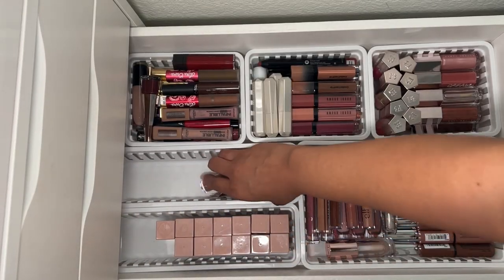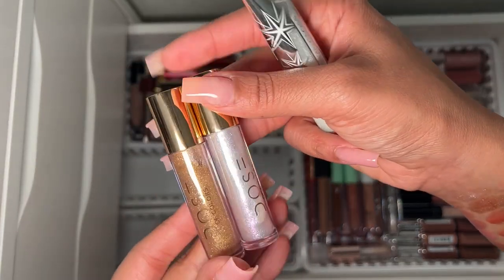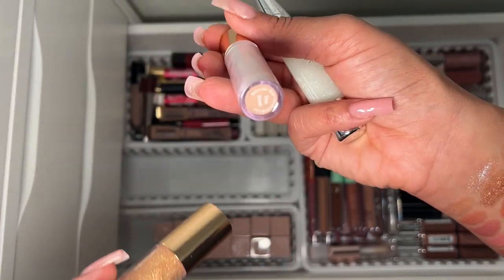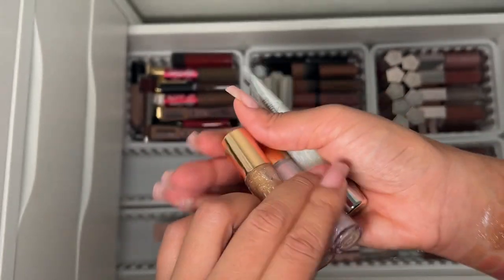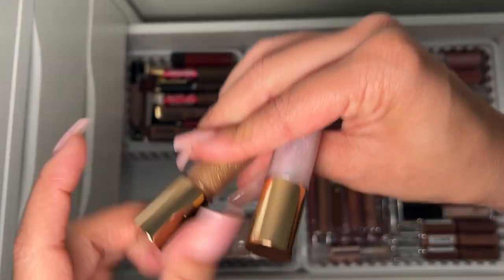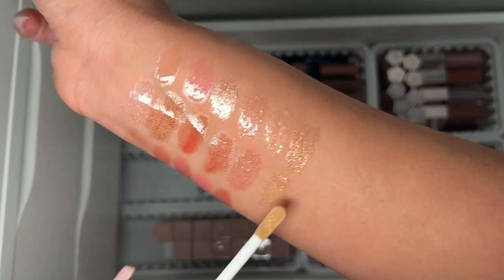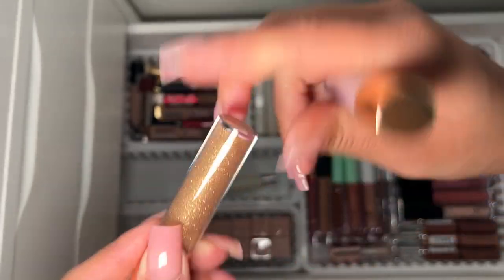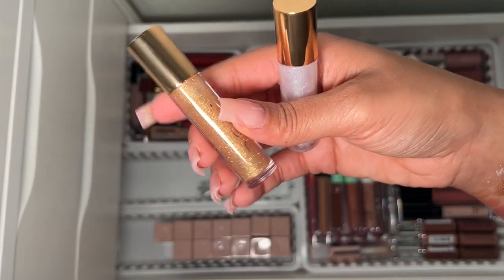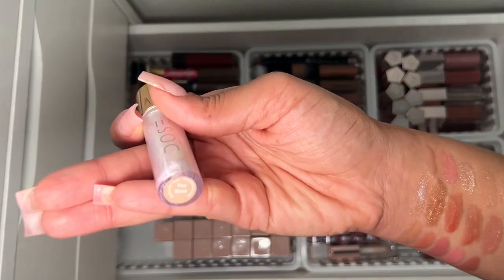Then I have these Dose of Colors, The Most and Over the Top. Once again, I look at these as more so toppers. This is similar to the e.l.f. one. They look literally identical. So if I was to get rid of that e.l.f. one, then definitely these two are dupes for each other. Seriously.